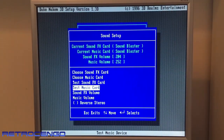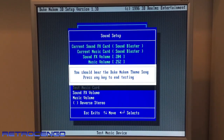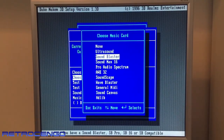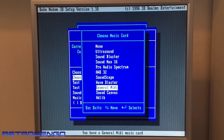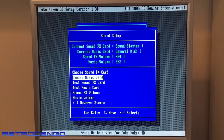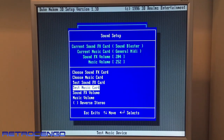I know, it works, but it's not the best. I mean, it's emulation, it works, but... No, I don't like it. But then, it can do something magical. It can emulate general MIDI with 8 megabytes of RAM. Check this one out, guys.